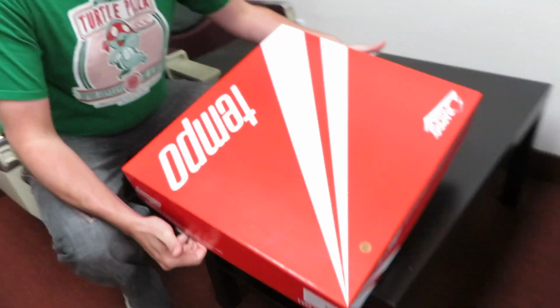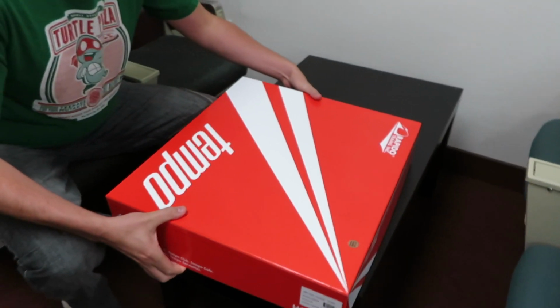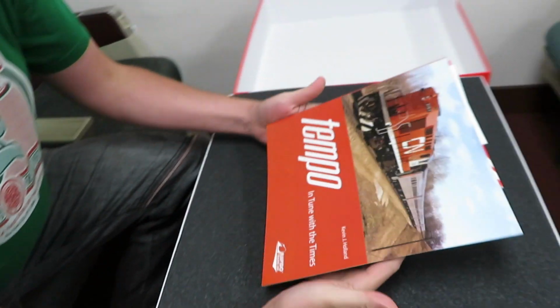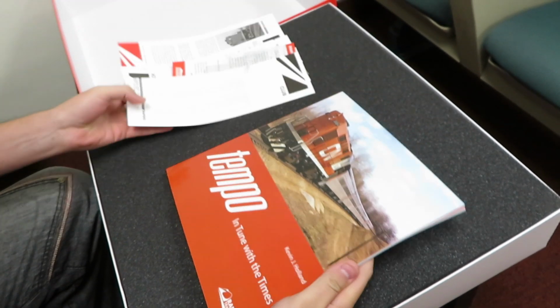Alright, so before Jordan finds out that I stole one of his beautiful Tempo sets, we're gonna have a look at this thing. Would you look at this box? This is amazing. It's so striking. I think Jason actually did the artwork and I'm quite impressed with it. So let's get this open. What do we got here? Look at this Tempo book. Isn't that amazing? Kevin Holland wrote that. He designed it too. He did everything.